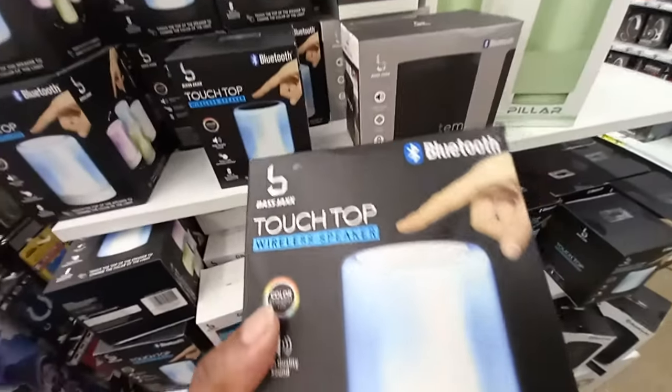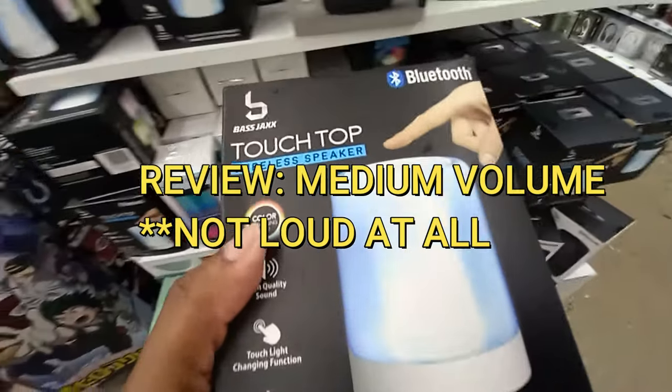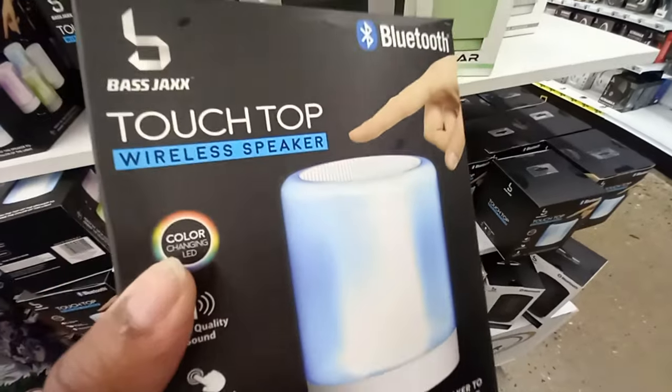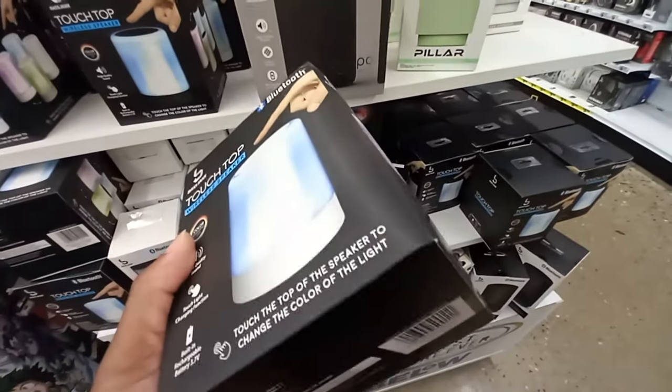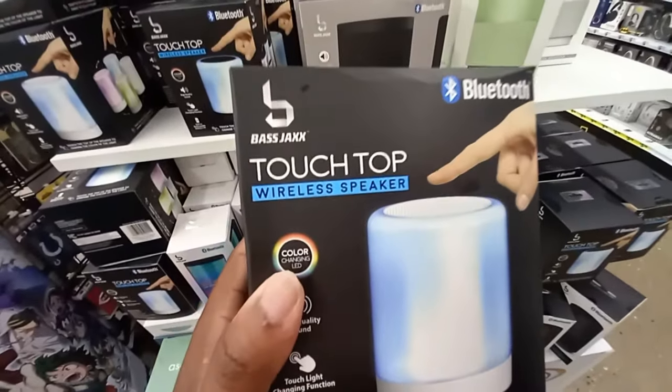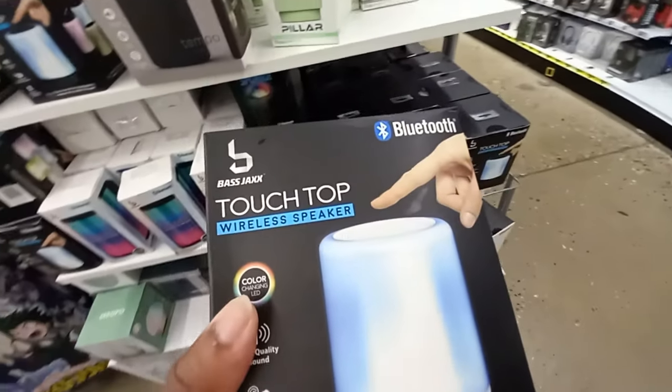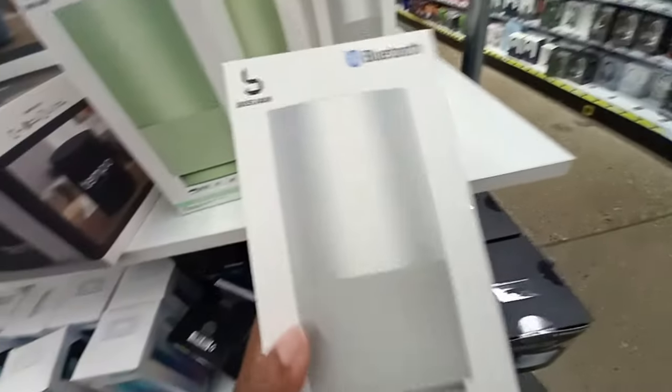This one is cute. This one's cute. Seems like everyone that gets real fancy with the lights and stuff, it don't be as powerful as the ones that don't have all of this going on. But it's cute. I would say to have in a room or something because it has a little night light on it. Wireless speaker. No, I'm gonna get this one.